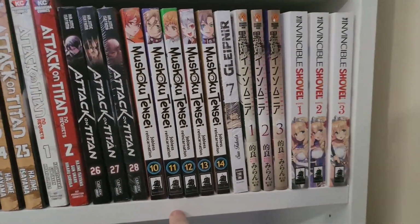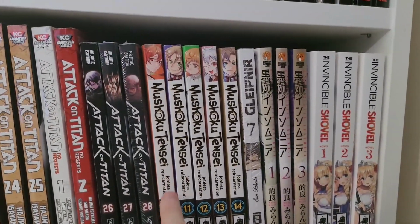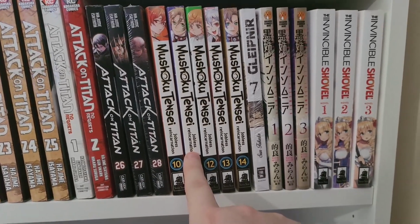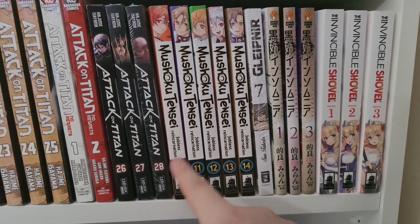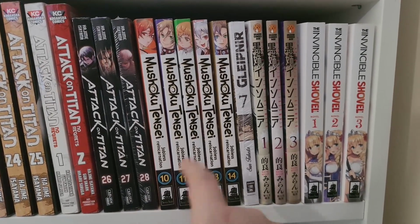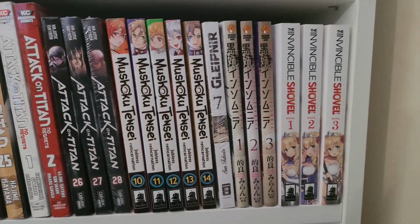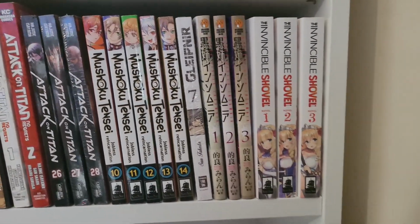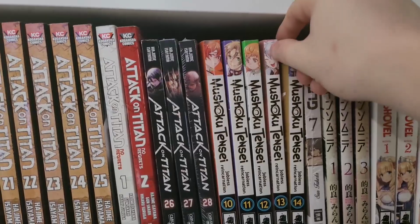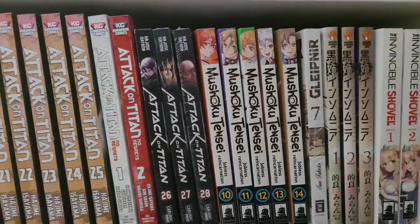Mushoku Tensei, I bought this, end of season 2 starts at 11. So I bought 10 to read and then onwards, because this is one of my favourite shows and isekais ever created, and it is one of the best. Gleipnir number 7. That was a mistake, I think that's in German, that one. But I got a refund, so that's all good.